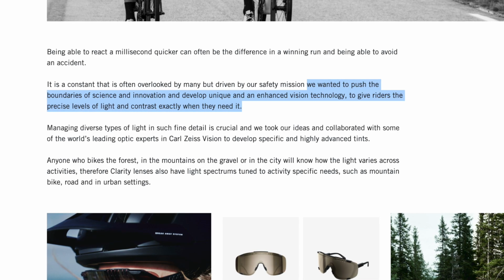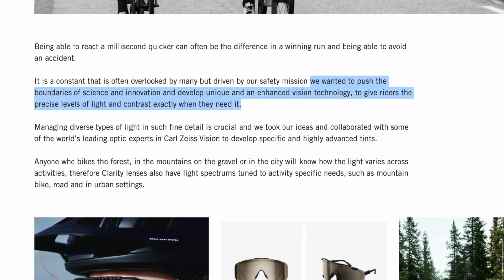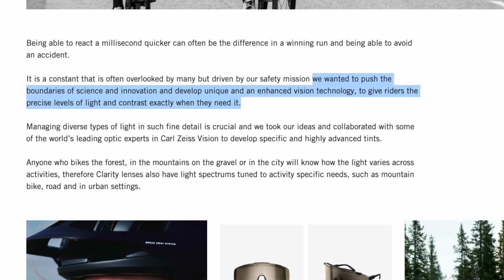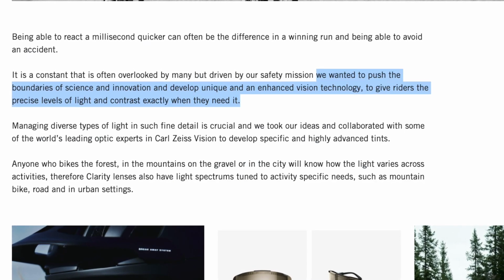We wanted to push the boundaries of science and innovation and develop unique and enhanced vision technology that gives riders the precise levels of light and contrast exactly when they need it, because being able to react a millisecond quicker can often be the difference in a winning run and being able to avoid an accident. And here's what that looks like.